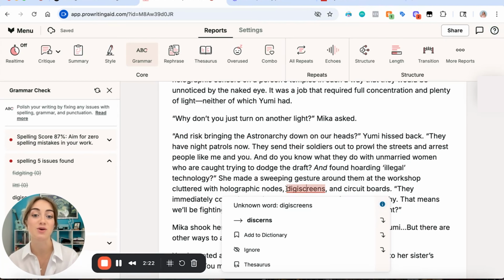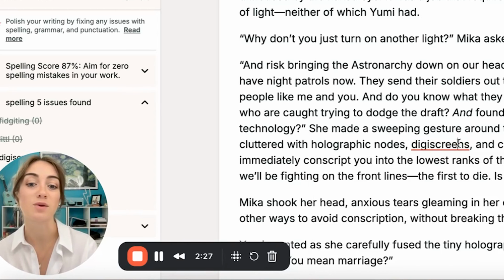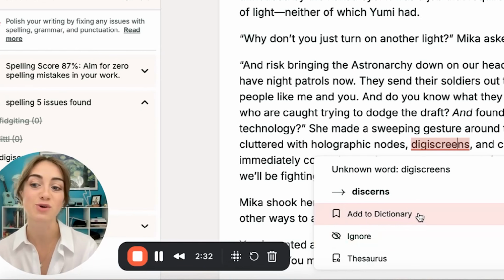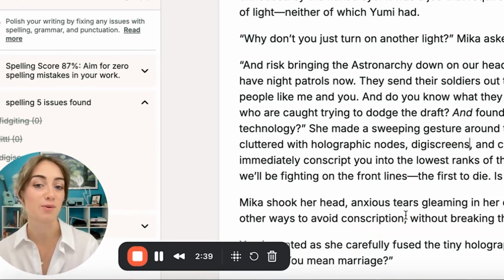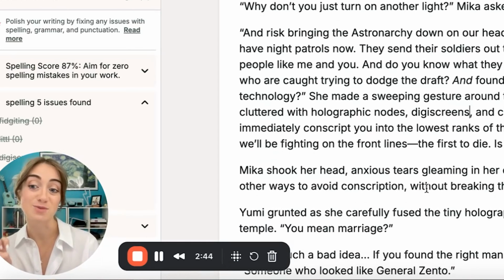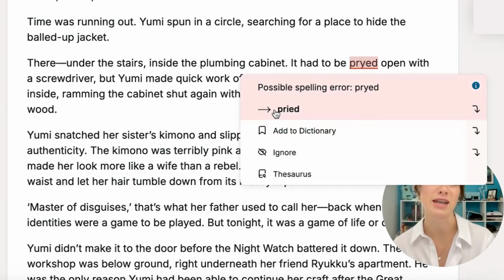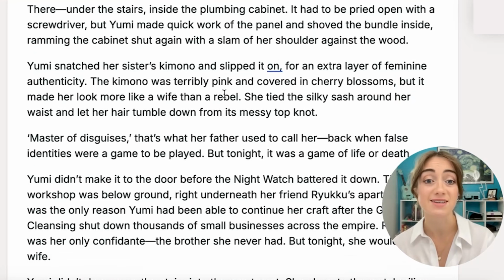So for example, here I have a word that I made up called digiscreens, and that's a word that I want ProWritingAid to actually ignore, or rather add to the dictionary of my story, so that way it never highlights this word again as a misspelling, because this is a special word that's being used in the fantasy world of my book. So when you add that to the dictionary, you will never be bothered to correct the spelling of that word again. But unlike other writing software, I find myself accepting 99% of ProWritingAid's spelling and grammar suggestions. Because like I said, it's built for creative writers, not corporate email writers.